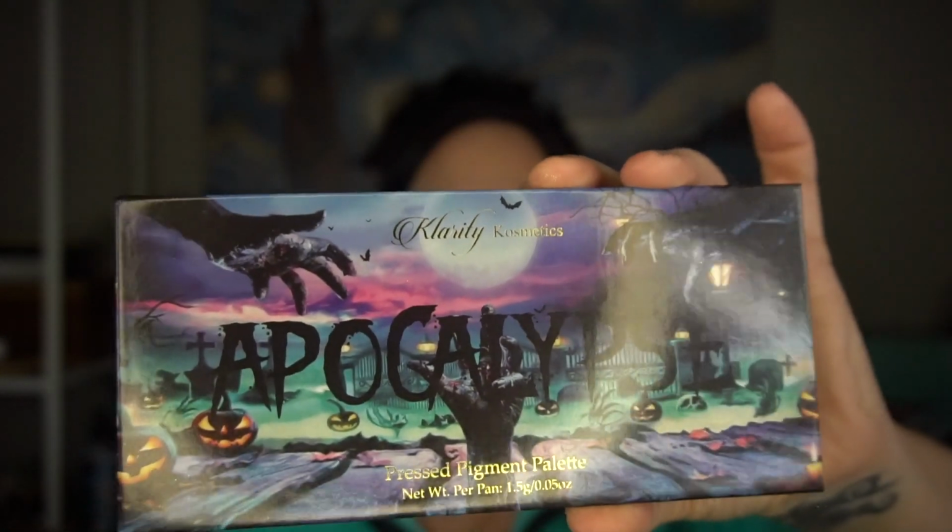So today I'm going to use the Apocalypse. Oh no, you can see like the thing from my... So don't hate on me. I'm playing around with lighting. I'm still figuring things out.